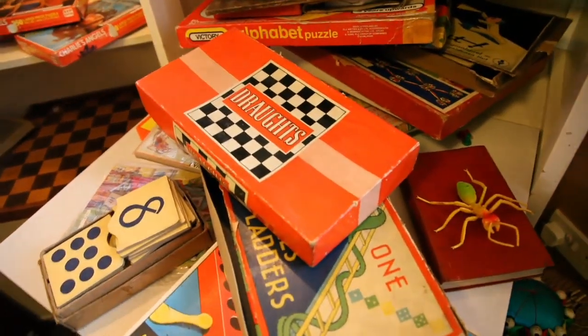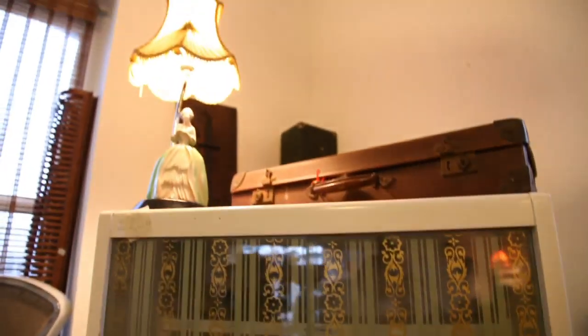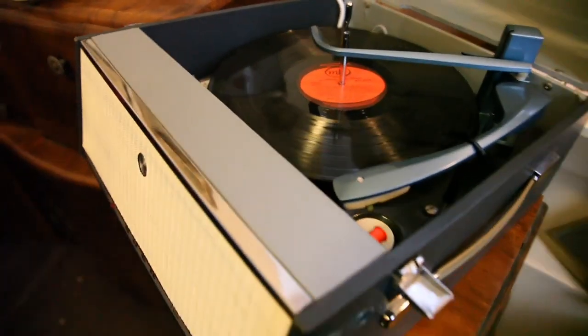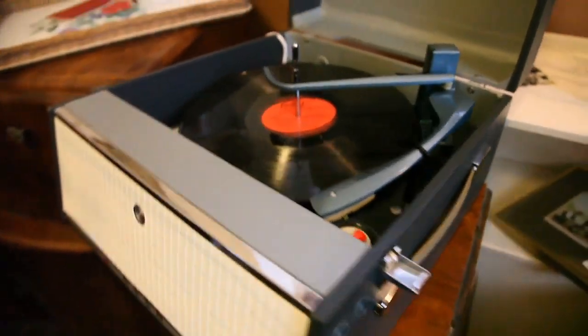There's really not that much to show over here, I must say. Another nice record player, Bush, this one. I really should just cruise all the way back over in here, maybe.